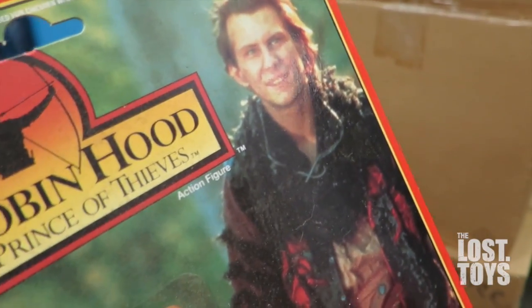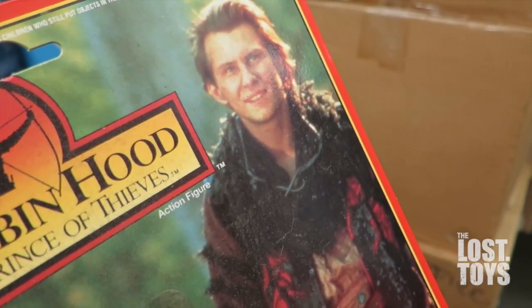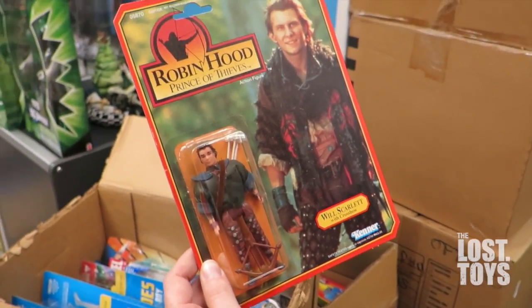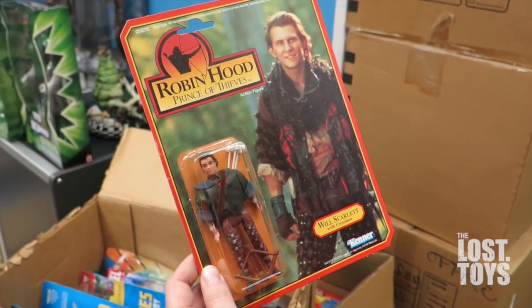His arrows are so big. He does seem dubious. Arrows are literally the size of... He's showing teeth, but his eyes show that he's dubious. He's a cool guy. So Robin Hood, I think.